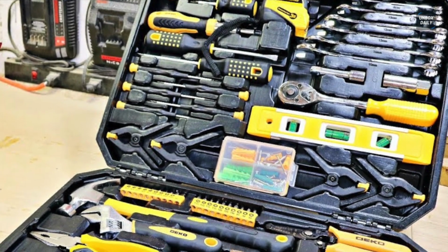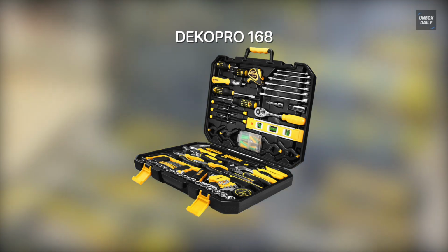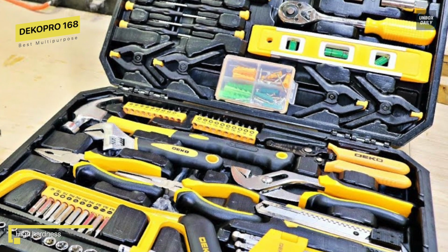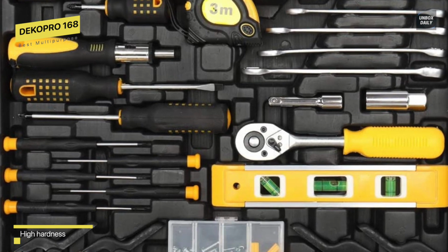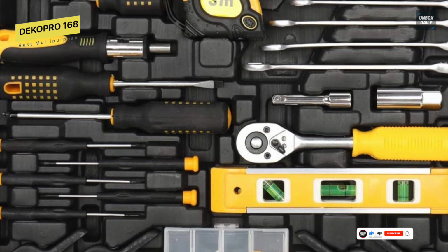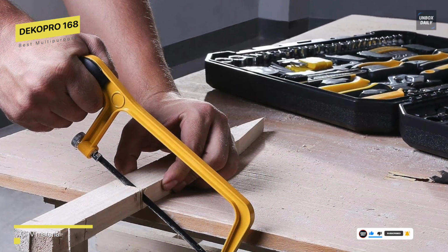Best multipurpose, DEKOPRO 168. Crafted from high-quality steel and finished in high-polished chrome for strength, durability, and anti-corrosion protection, all of these tools are designed to meet or exceed ANSI critical standards. Actually, it includes all of the tools required for most minor repairs and basic do-it-yourself projects around the house, making it ideal for handymen, repairmen, construction workers, mechanics, and others.